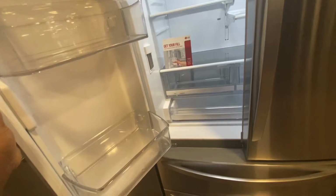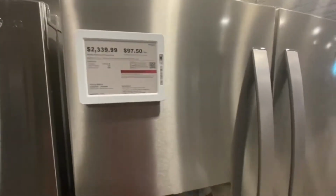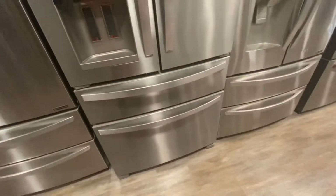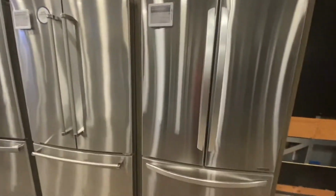I like this. No. And I like that. So this is $2,000. See this paper? This one is 2,333. Eddie said we should go ahead and just pick one. I can't just come and just pick one, Eddie.